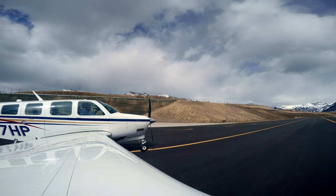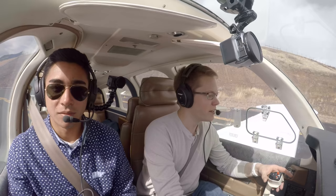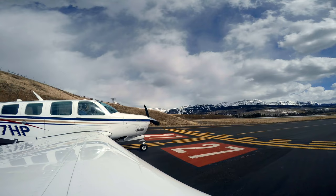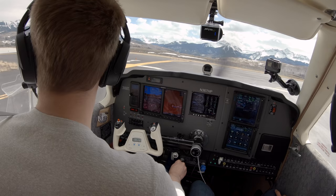They give you the density altitude right there on a little sign to remind you. But the density altitude here is 9,300 feet. Let's do it, baby. Telluride traffic, Bonanza 7 Hotel Papa, departing runway 27. Little less nose up trim. Yeah, it's pretty much right down the runway. So that makes it easier. A lot easier than yesterday.